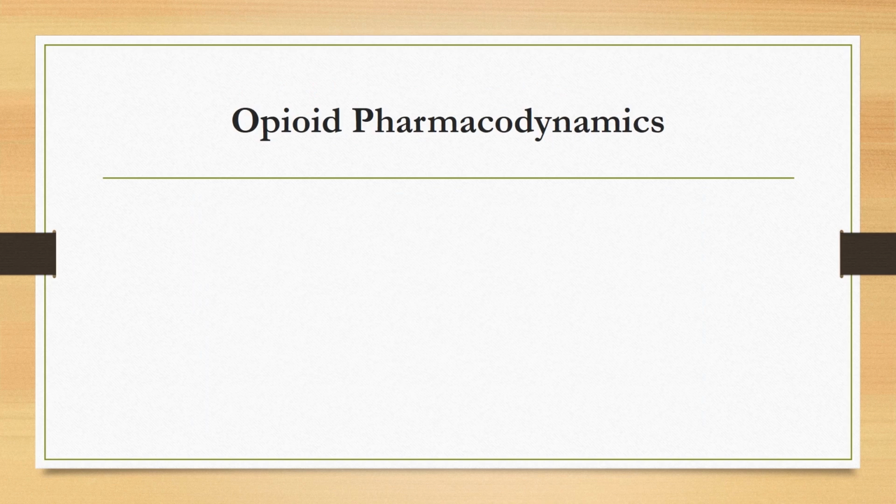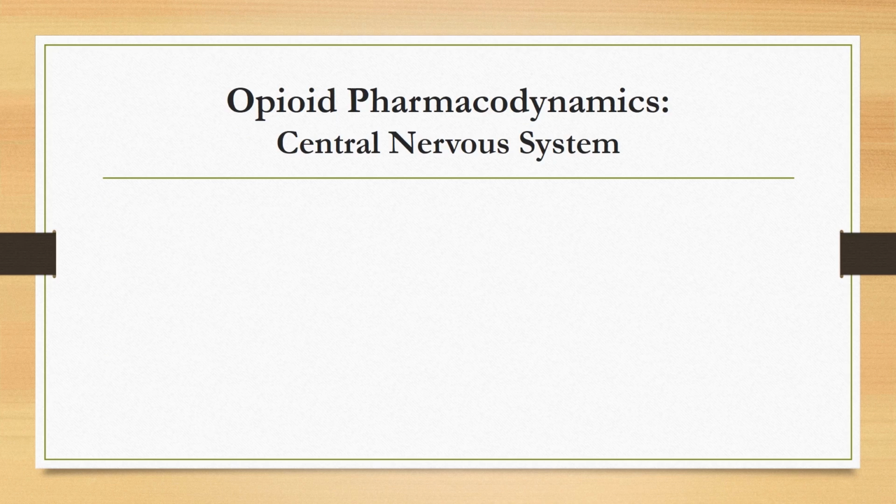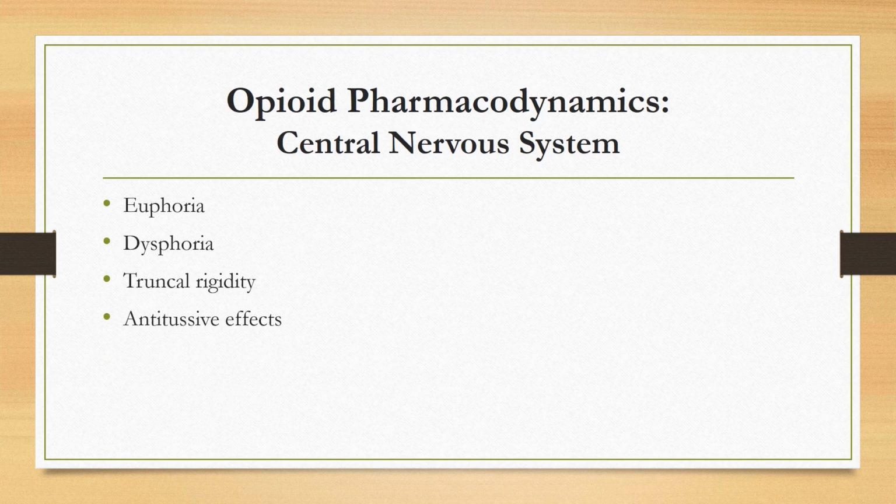Now we will move on to the pharmacodynamic effects caused by opioid drugs. We will focus on pharmacodynamics in the central nervous system, cardiovascular system, gastrointestinal and genitourinary systems, as well as some miscellaneous pharmacodynamics along the way. Opioid pharmacodynamics in the central nervous system include euphoria, dysphoria, truncal rigidity, antitussive effects, miosis, analgesia, and respiratory depression.